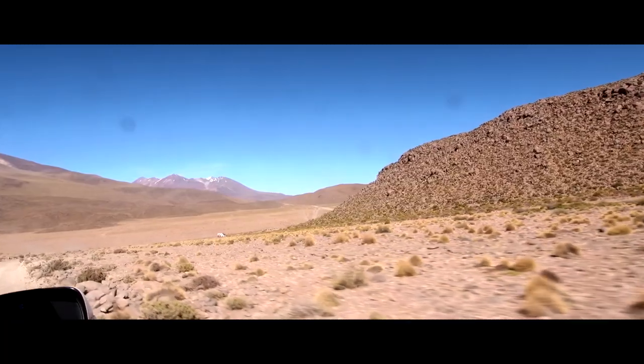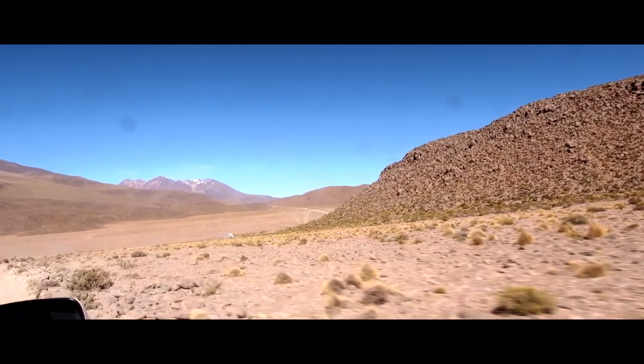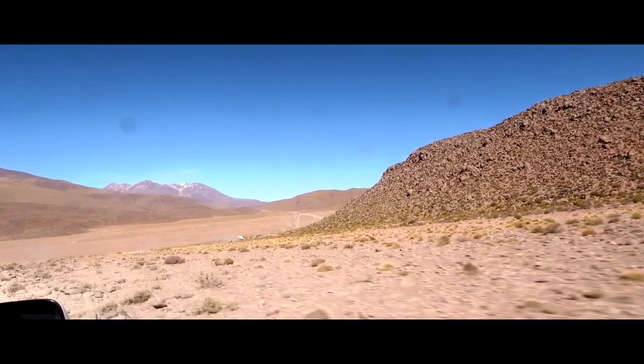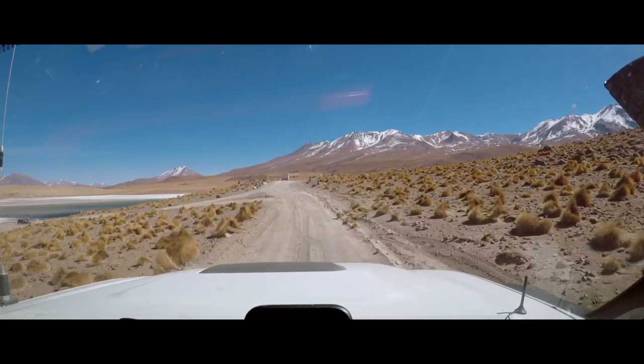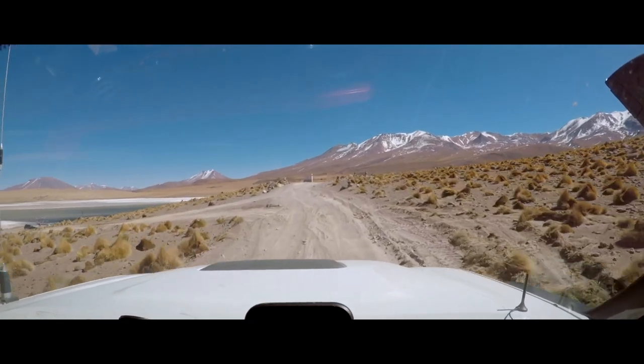But this is where the gentleman supposedly is running the grader on it. He's charging $10, so we may see him another 5 or 10 miles here. We're in full speed uphill to get us to pay 10 bolivianos. That's I was paying the man.